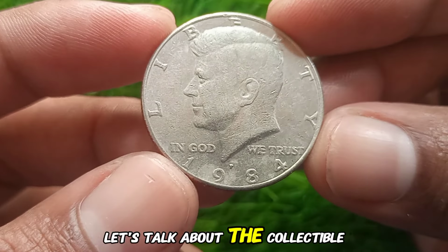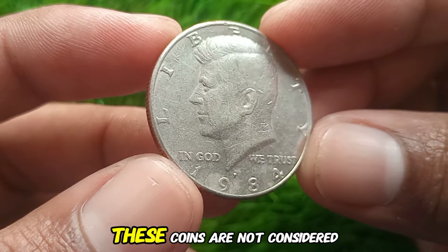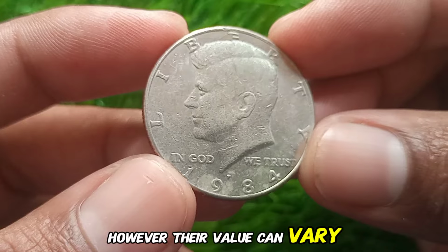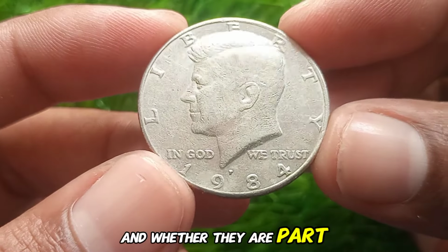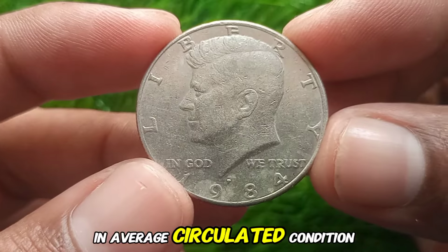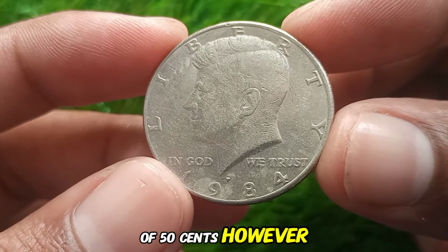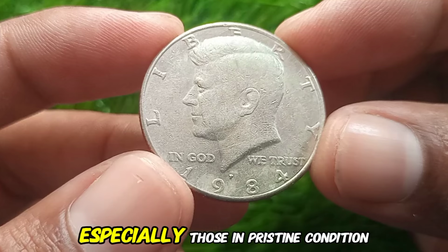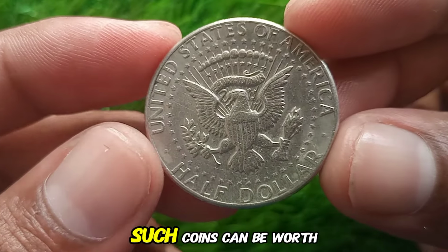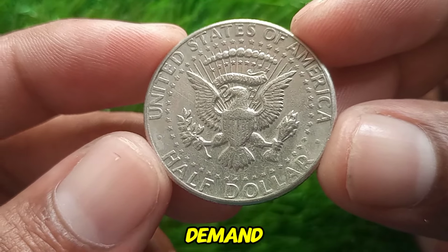Now, let's talk about the collectible value of the 1984 P Mint Mark half-dollar. Generally, these coins are not considered rare and are quite common in circulation. However, their value can vary depending on their condition and whether they are part of special mint sets. For a 1984 P half dollar in average circulated condition, its value is typically close to its face value of 50 cents. However, uncirculated or proof coins, especially those in pristine condition, can fetch higher prices. On the collector's market, such coins can be worth between $1 to $700, depending on their condition and demand.